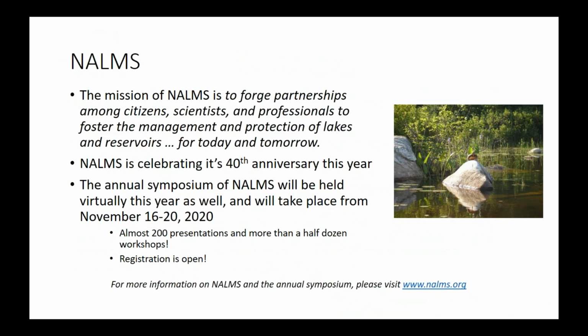A little bit about our parent organization. The mission of NALMS is to forge partnerships among citizens, scientists, and professionals to foster management and protection of lakes and reservoirs for today and tomorrow. We have about 1,000 members in NALMS, mostly in North America, but some international. NALMS is celebrating its 40th anniversary this year, and we are also hosting an annual meeting from November 16th through the 20th. We have almost 200 presentations and more than half a dozen workshops that we'll be offering. Registration is open, and you can access registration on the NALMS website. We really do hope that you'll join us for some or all of the NALMS symposium.